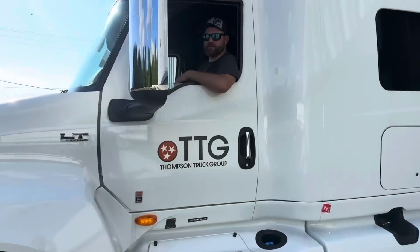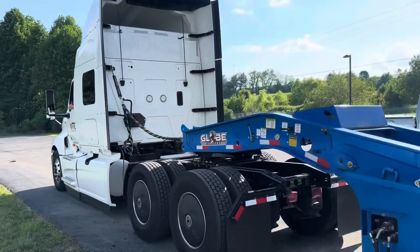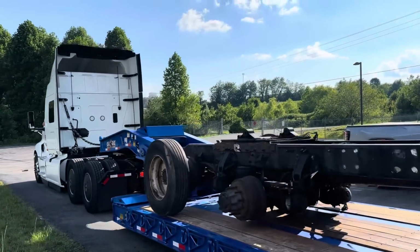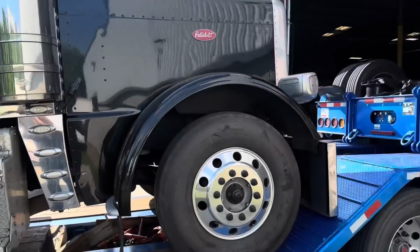Hell yeah, brother. We still gotta chain this thing down. We're gonna get her pressure washed first. We actually need it to slide a little bit on the trailer.